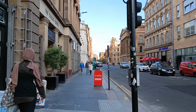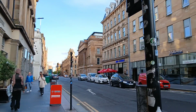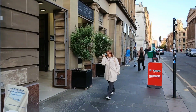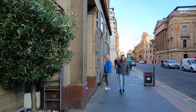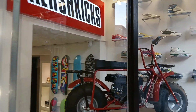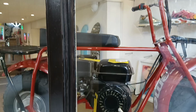As I say, that's Foot Solutions. And that's it there, the Italian Centre, and it's got all the Italian designers in there. And actually I've never been in here before, at this bit anyway.